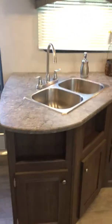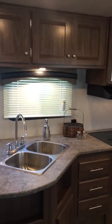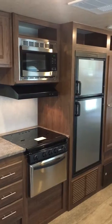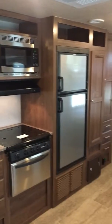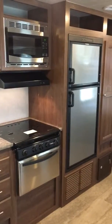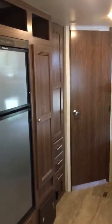of the doorway. The kitchen has a great double sink, lots of room for everything, lots of storage. The big fridge lets you bring everything you want, keeps it nice and cool. Microwave, stovetop, oven, lots more storage.